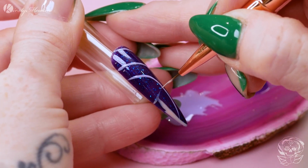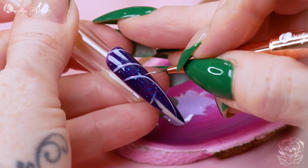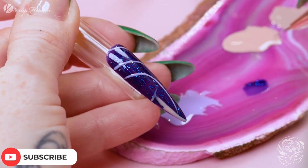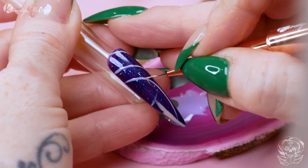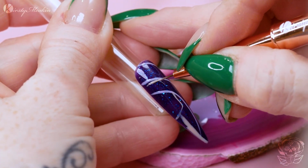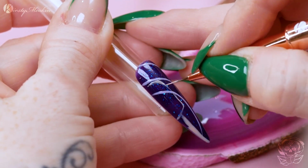Sharp, gorgeous angles on the face, Bimini. The bone structure of Bimini's face is just like it's been carved by angels or gods. The bone gods, yeah.